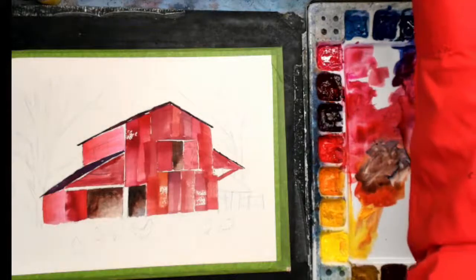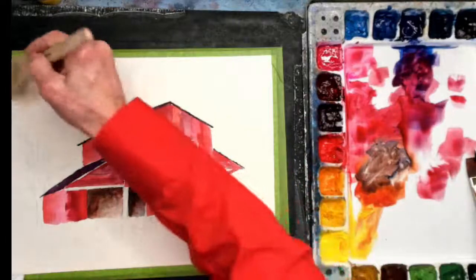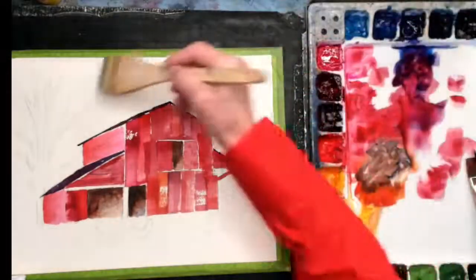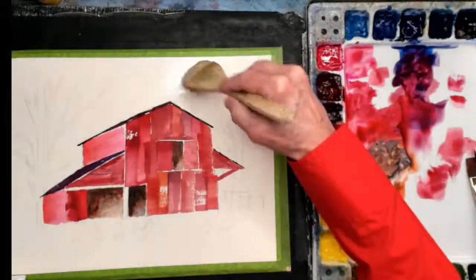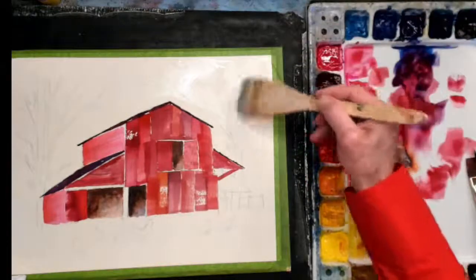I'm going to use the Hake brush. The big Hake, the large Hake. I'm going to wet the sky with water. So pre-wet the paper. This will make the paint flow much easier. And a little bit of wet on wet technique.